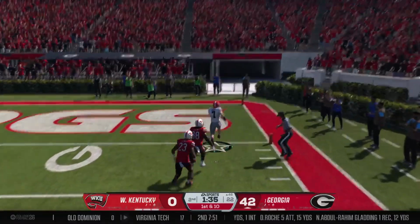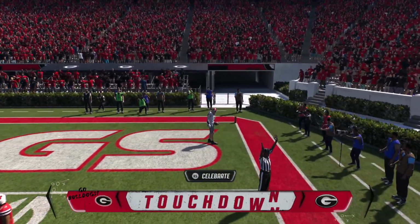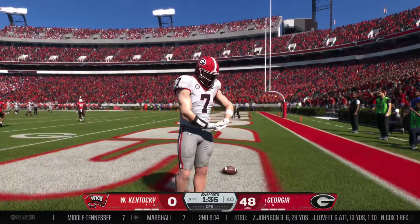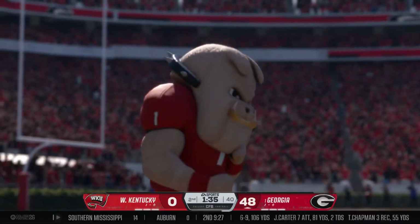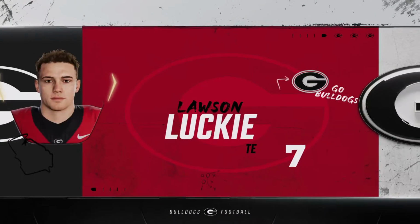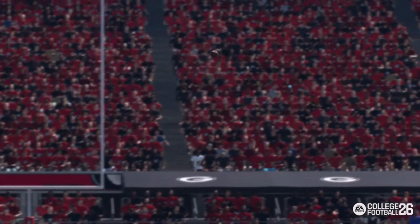Makes a catch at the 15. And he got away from the defense and takes it in. Touchdown, Georgia! Man, this guy is an elite tight end. This guy is a dude. He keeps making plays like this. We're going to start comparing him to Brock Bowers and Kyle Pitts. The run after the catch, the big body, the athletic ability. He has it all.